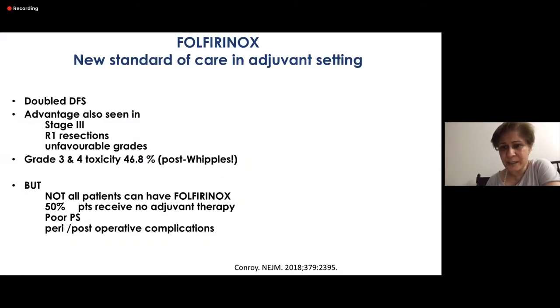So FOLFIRINOX, I think, if your patient has a good performance status, can double the disease-free survival, and also the overall survival is quite good. But to have grade 3-4 toxicity in almost half of your patients post-Whipple's, and only half of your patients get to adjuvant treatment, is quite significant. Because there is a lot of peri and post-operative morbidity involved as well.